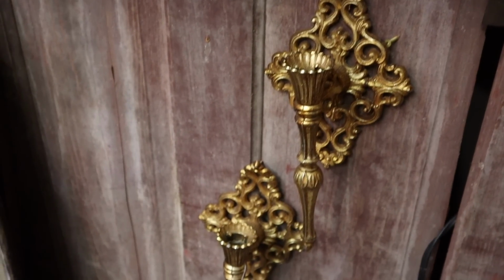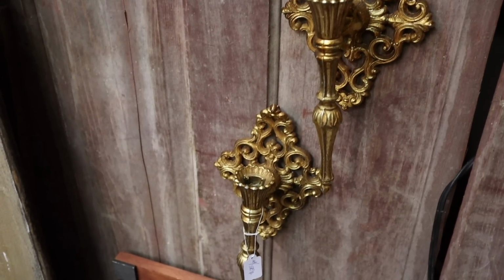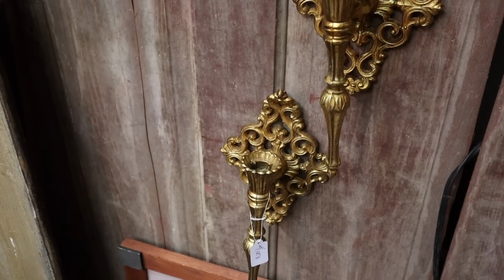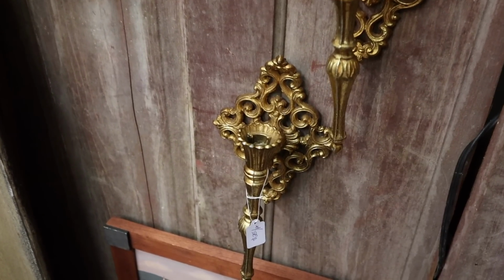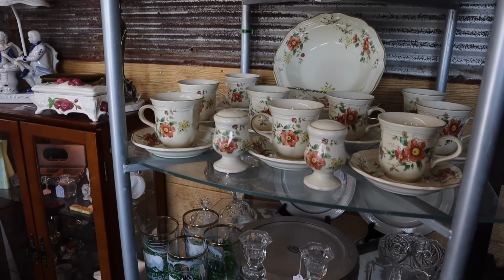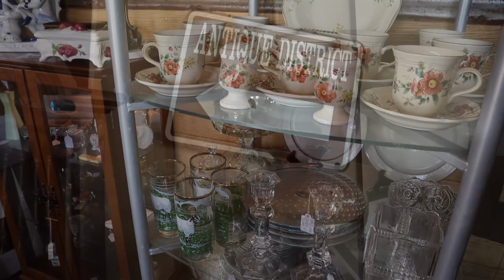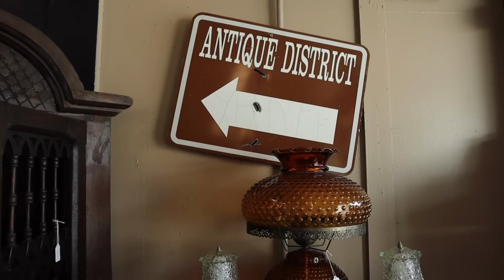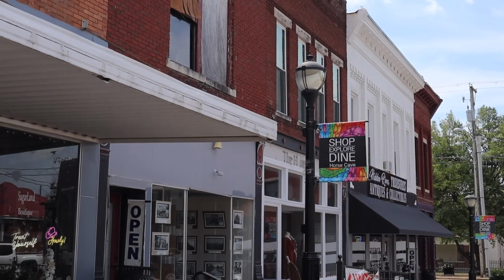Also almost purchased these wall sconces. I just love these, but again, I didn't know exactly where I would put them, and I only wanted to get them if I knew exactly where they could go, so I decided to leave them behind, but I feel like they're just so pretty. And this is just such a cute little area. If you are ever in Horse Cave, you have got to check out this new antique store. I'm so happy that I finally made it over here because it is such a cute little shop.